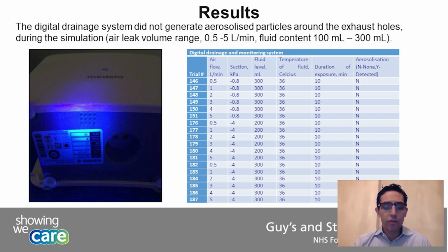So now I will introduce Ray, a medical researcher from Medela, who is going to show their results and the analysis of their system regarding the possible spread of aerosol-generated particles and viral particles.